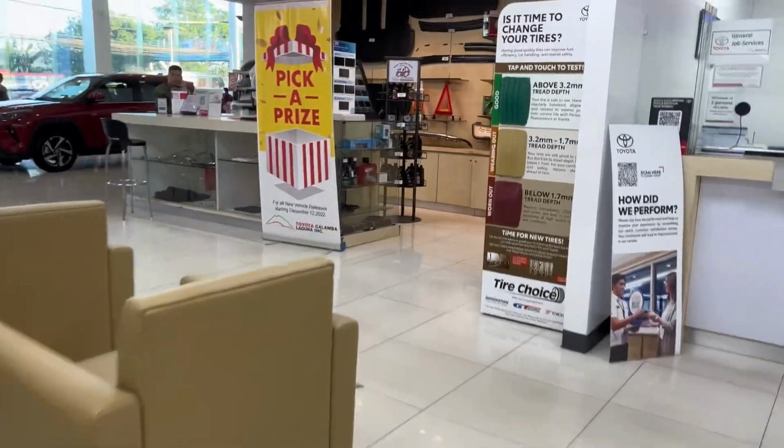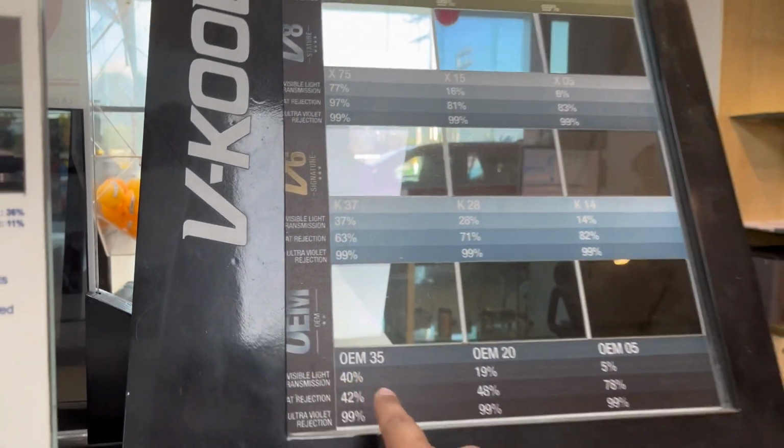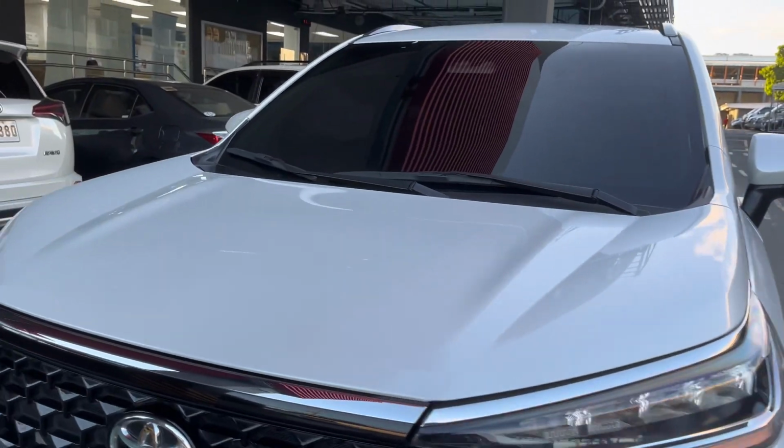So, to give you an idea, front windshield, OEM, 20 na shade. So, ayan, it's about 2,000 plus pesos yung na-deal ko dito. And, ayan, so, OEM lang kinuha ko kasi yung the next one, the signature is yung nagbi-mirror and the rest are not available.